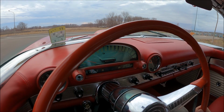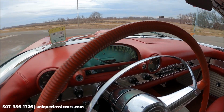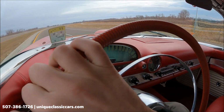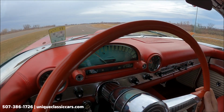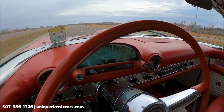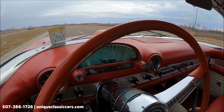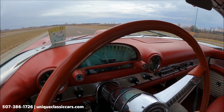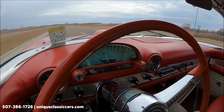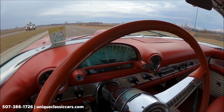Here we have a 1955 Ford Thunderbird. Classic red. We have a red and white interior with the chrome accents. Looks very good. Smooth running Thunderbird. Very nice ride from this car on the highway. The steering wheel is clocked a little to the left. That doesn't affect the performance at all.